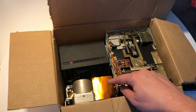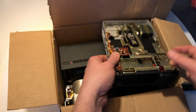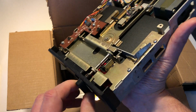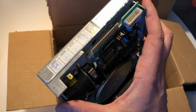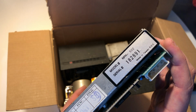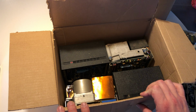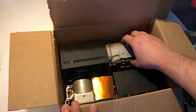And oh, I already see these big MFM hard drives there. But before we get into that, we have another floppy drive, an identical one. This one even has a floppy disk in it, apparently. So yeah. Now what do we have here? 4 massive hard drives, MFM. I really wonder if these still work.